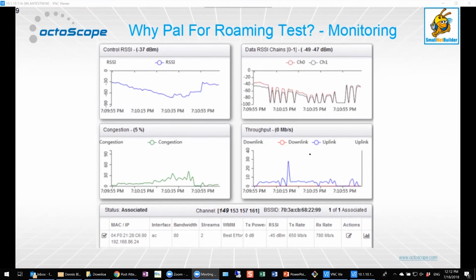The roams I'll be doing today will be with an iPerf stream running. I'm not trying to overload it. I just do 5 megabits a second just to tickle the channel so that I can get some idea of when the traffic drops. And then, of course, down at the very bottom, you have status, association status, the channels, the BSSID, etc., and then all the other stats for the actual station. And again, if there are multiple virtual stations involved, then you would just see multiples of those down there.